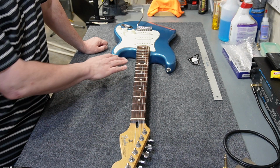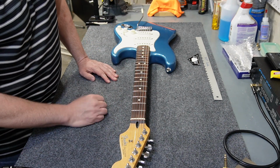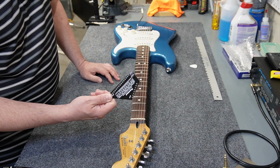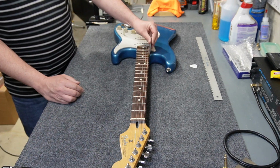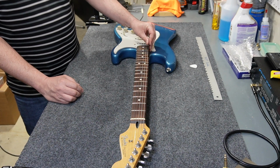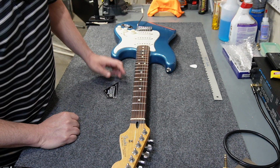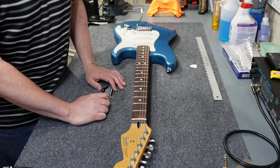You'll need to play it and determine, first of all, is the action really high? By the way, you can bring a string action ruler with you to test on the action. I've got one here that's got 64ths on it. On a Stratocaster, I test the action at the 17th fret and look for 4/64ths there. If it's higher, you could be trying to cover up some dead frets, so be a little bit cautious if the action is too high.